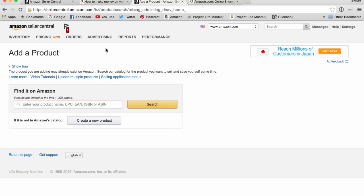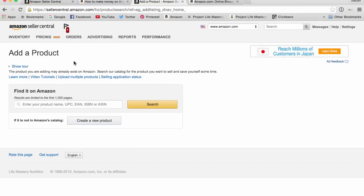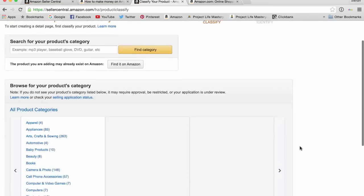Now, to access this add product page, you're just going to go to inventory and add product. Here you can either, if your product's already on Amazon, search for it and add it, or if it's not, then click on create a new product. So I'm going to click there for this.